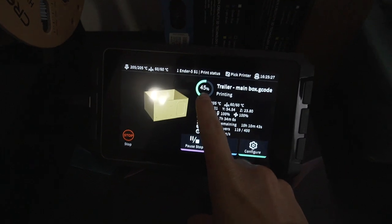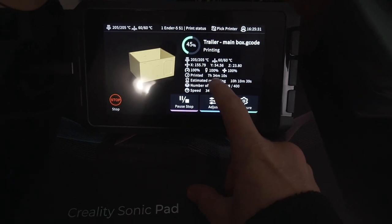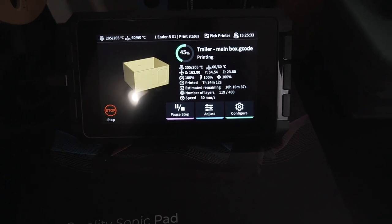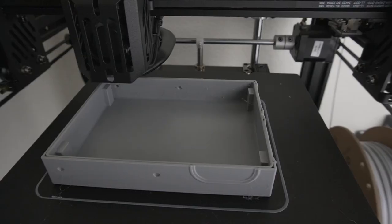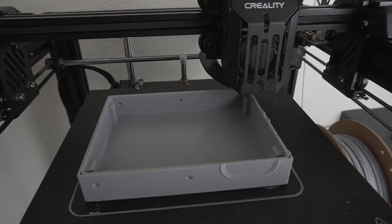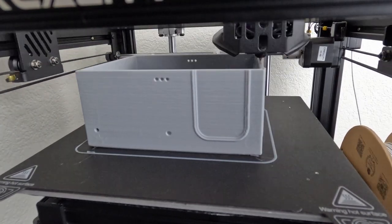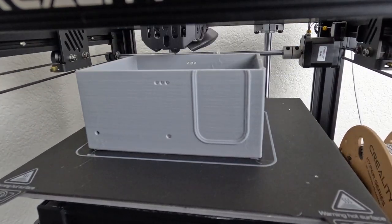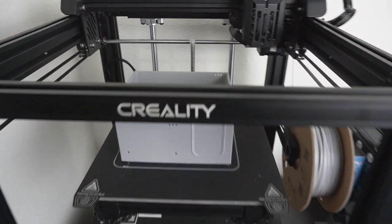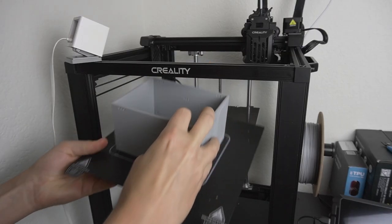We are about 45% done with the trailer, the main box. We are 7.5 hours into the print. We have about 10 hours remaining. So far, so good. This is looking super clean. Hopefully things continue on the path they're on. I might have to break a rule and actually let this go into the night. So see you guys in a couple hours. All right, checking on our 17.5 hour print. It looks pretty good.